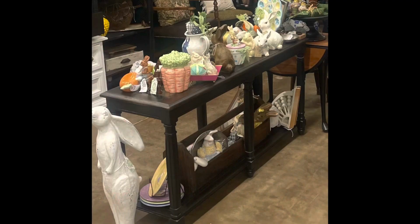This Mersman table sold for $99.99. I have had it in my booth for so long, and it's the perfect display piece because you can put so much on it. It was in my booth, I took it home and painted it black, I think. And I think I kept some of it brown. I'll have to see if I can find the picture. But super happy that it finally sold organically. I did not post it on Facebook Marketplace or anything.